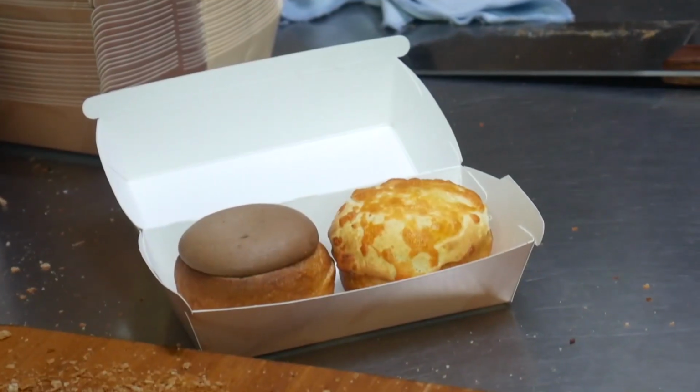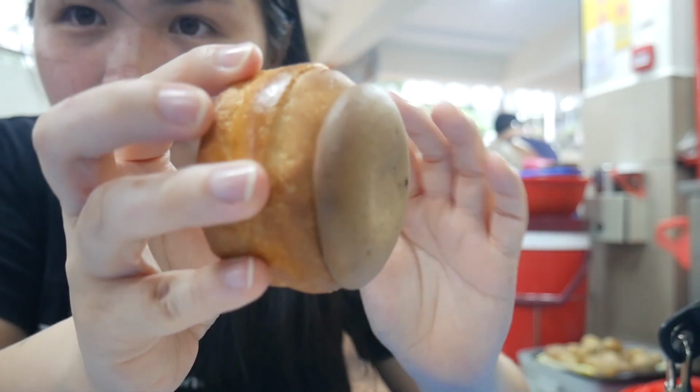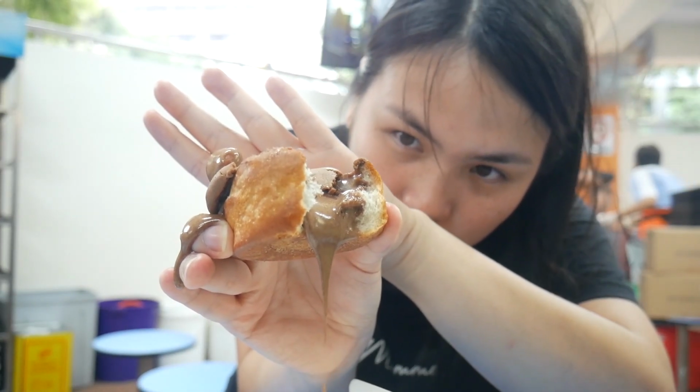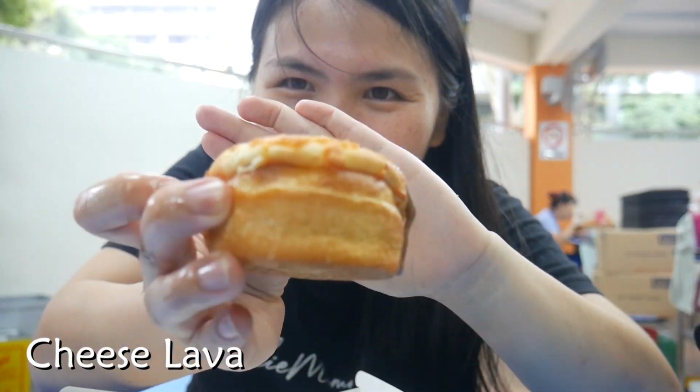It's really a crispy type of pastry. I've never had anything like this before. It's really unique and it's not too sweet as well. I got chocolate on my finger. The type of chocolate they use is perfect for any age. Really good. Now let's move on to the cheese lava, which already has chocolate in it, and I'm excited.